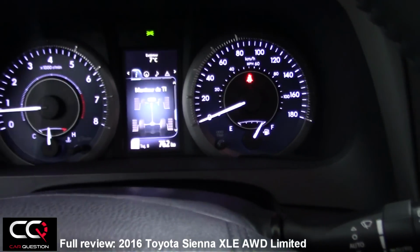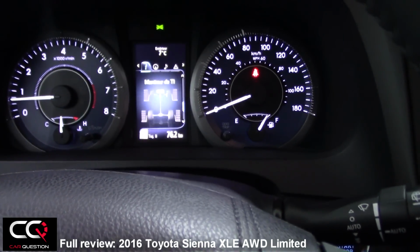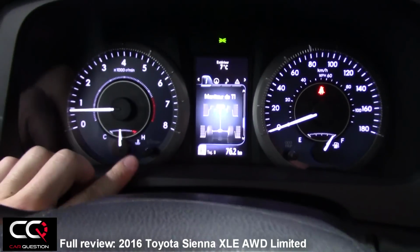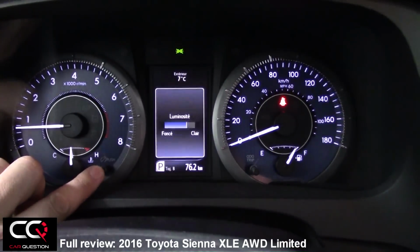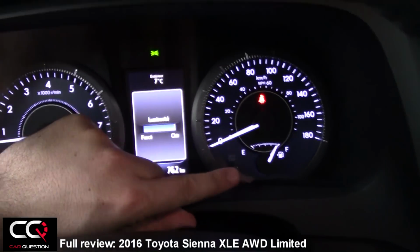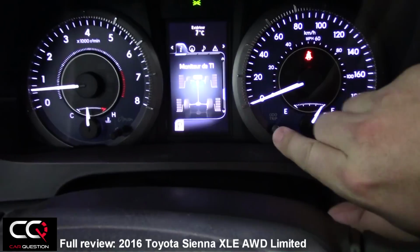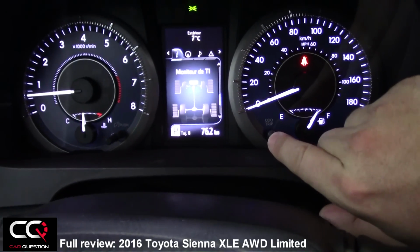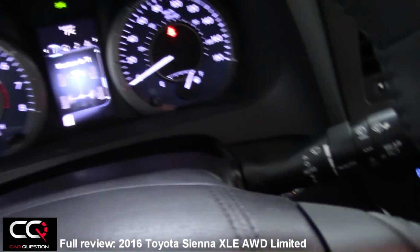So incredibly clear. As soon as you look at it, you're going to see your speed, your lights, everything that you need. If you want to adjust simply the light, the luminosity, you can simply press on that button, and you've got also your audio and trip that you can simply press there. I'm going to switch in, and there you go, trip A, trip B, audio. So you've got all the information that you need by the press of a button.